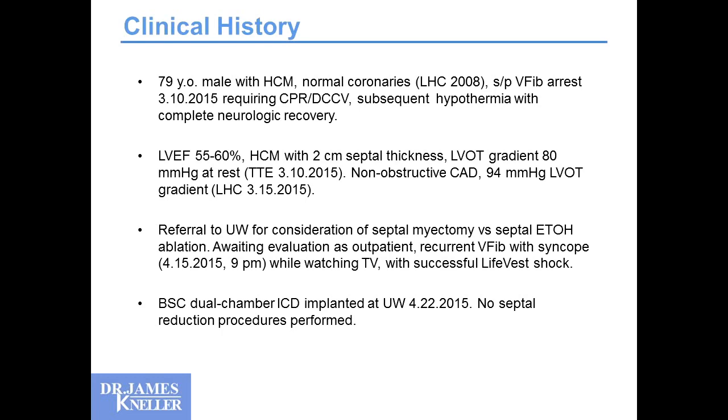He required CPR, cardioversion. He comes into the ICU, he gets the hypothermia cooling protocol, and his mental status is preserved. So now we have this gentleman, he has a preserved ejection fraction, hypertrophic cardiomyopathy with 2 centimeters septal thickness, LVOT gradient of 80 millimeters of mercury, non-obstructive CAD on repeat cath. So we were debating whether septal myectomy or septal ETOH ablation was appropriate for him to reduce that gradient. I didn't want to implant an ICD in case it would interfere with any of those procedures.